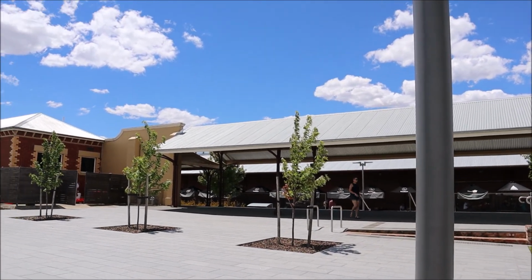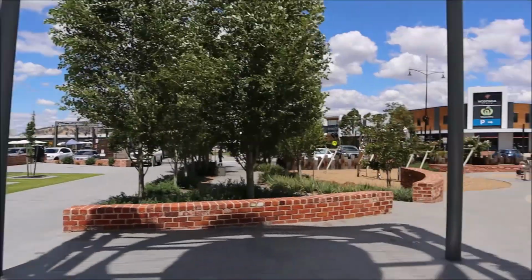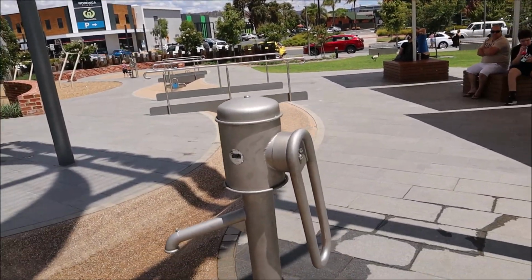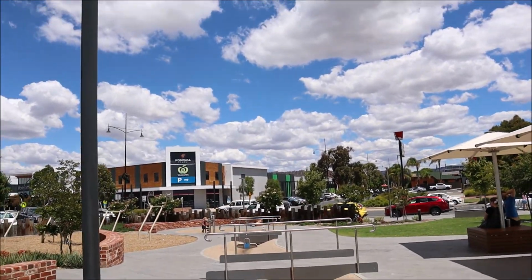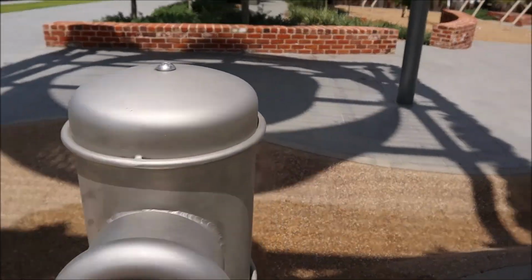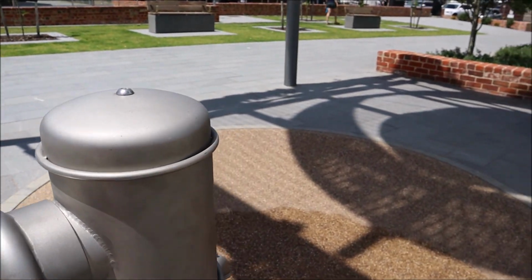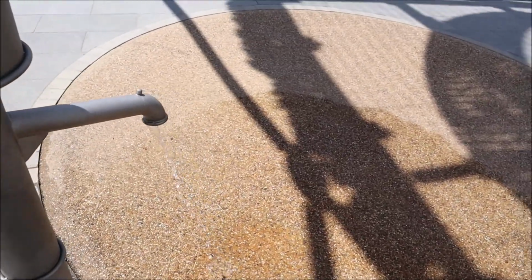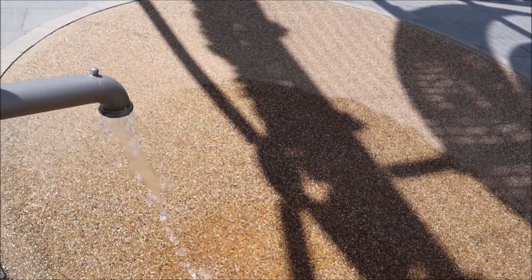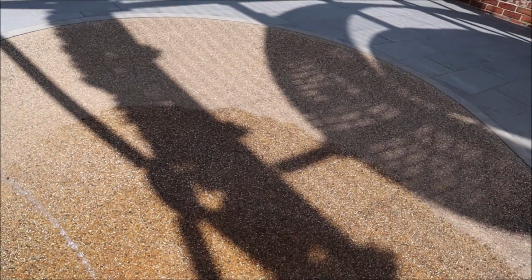Coming down behind the passenger platform is a playground with an interactive water feature that goes all the way down to the actual playground. You see Woolies there, but there's like a little well here, and if you see, water comes out.